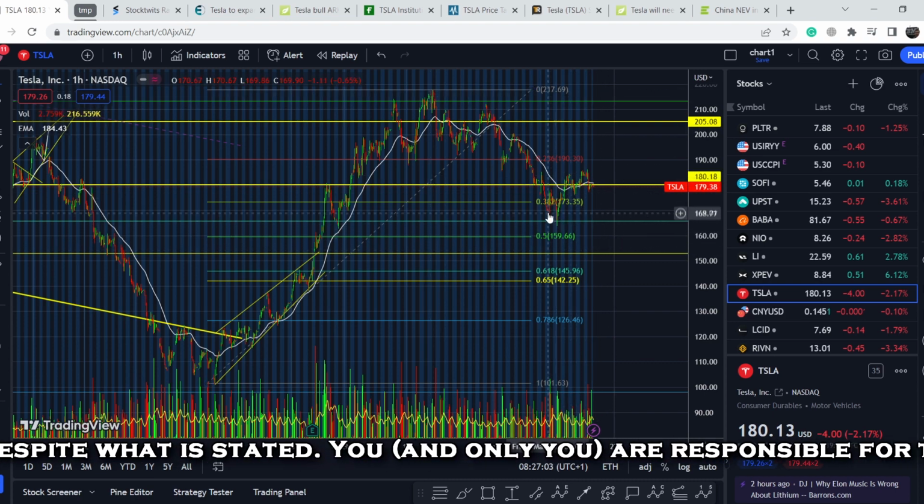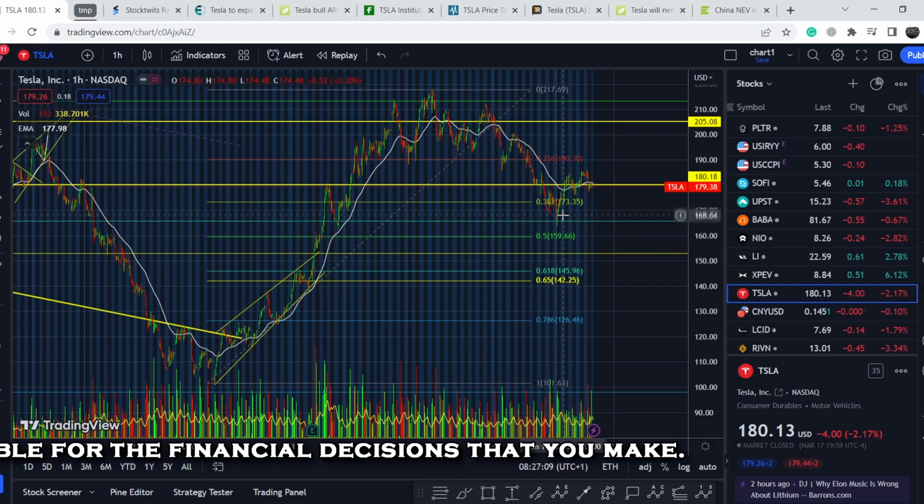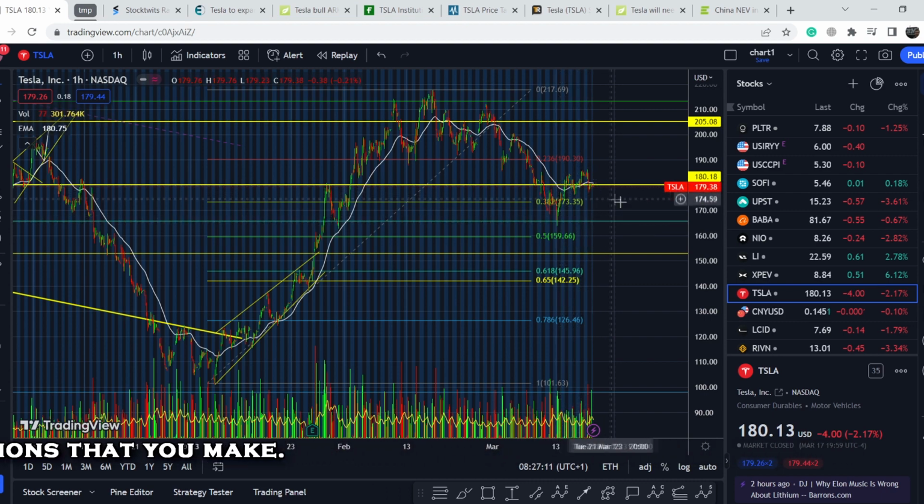And I've told you that because of this breakout we might see another leg to the downside, and then we might have a bounce to the upside. But in a bigger picture, I still stand on my position that we have to go lower, and probably we might hit even the $145 mark.